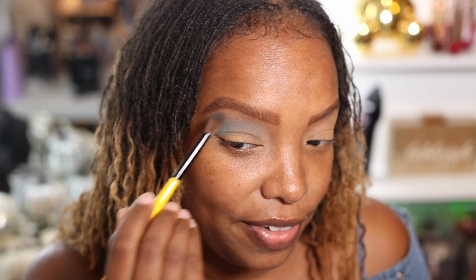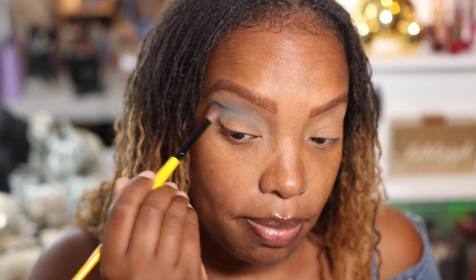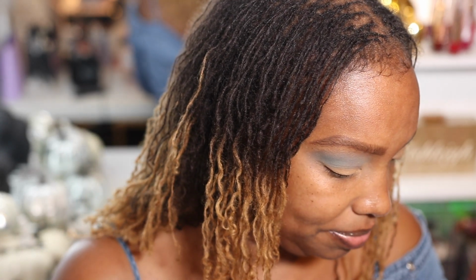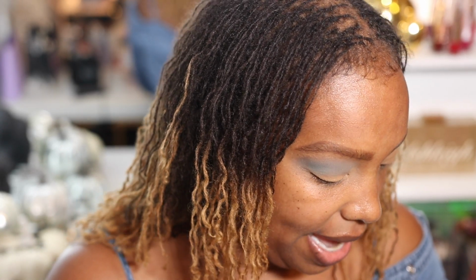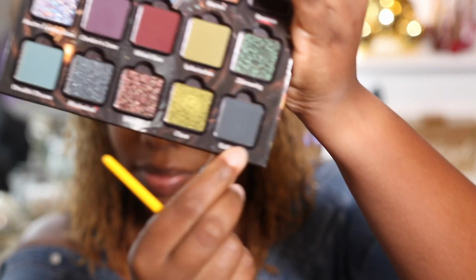So if you want, you could definitely go in and take a flesh tone color to help with the transition of that blue. But this is just really pretty. And I'm just going to continue popping it right here in the transition area. And then I'm wiping that brush off, and I'm going to go in with, what is this, Rabbit Hole?